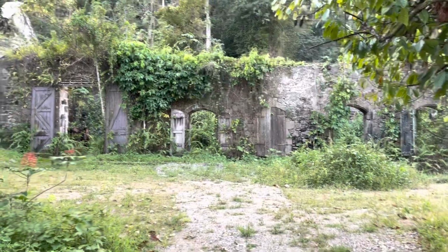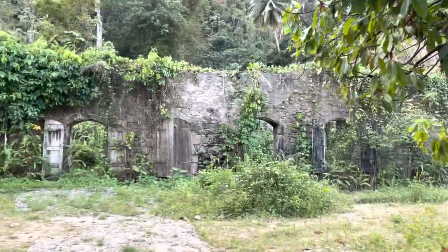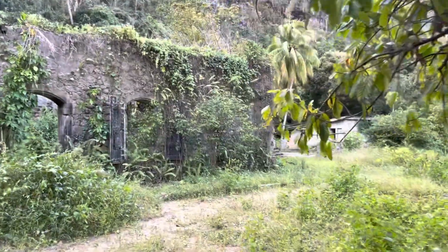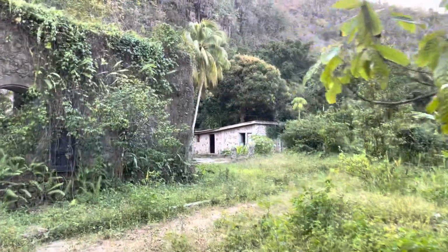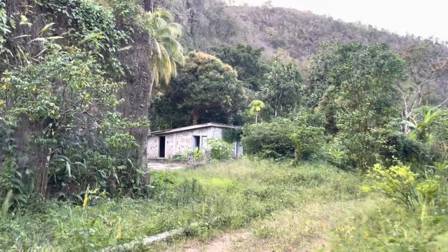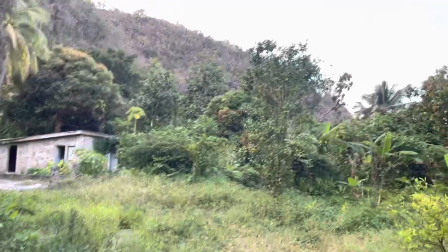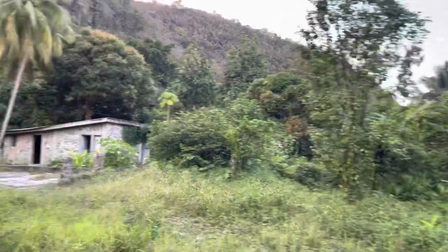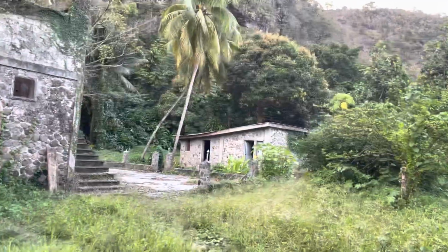So we're at the old sugar mill. This is it. Yes. So we're gonna take a closer look in there. I think it's 207 years old. This place was built in 1816. One of the oldest and still visible in St. Lucia. Whoop, whoop. Big up Anse-la-Raye.